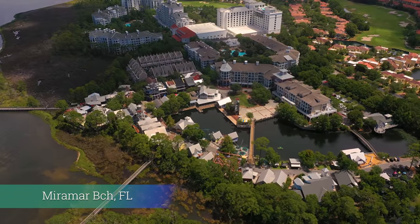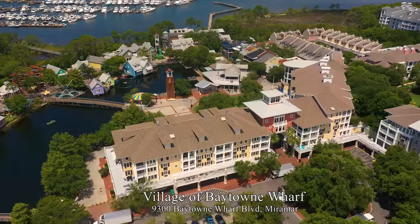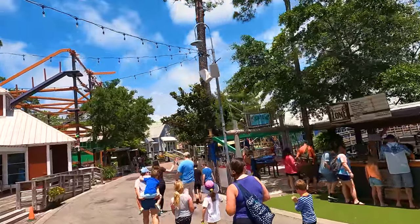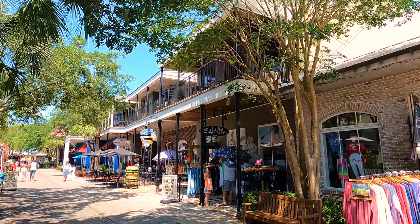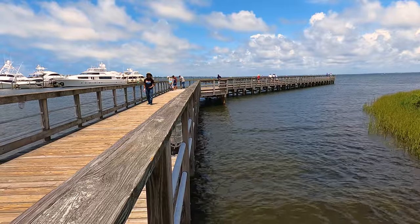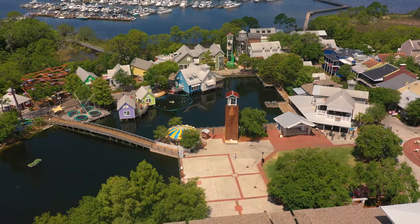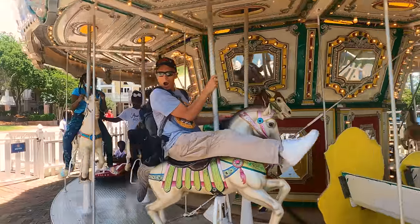Located in Mirimar Beach, about 9 miles from Destin, is the village of Baytown Wharf, a collection of family fun zones, shopping, dining, live entertainment, and a super long boardwalk fishing pier on Horseshoe Bayou. A variety of things to do for people of all ages, even big kids like me.